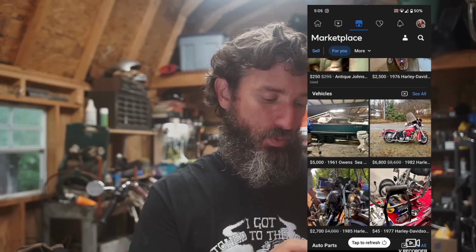I don't particularly care for those FL style front ends. The FX style front end is way more appealing to me. Again, this is just my opinion and what I like. You might like this more than an FX, but $6,800 for this one.